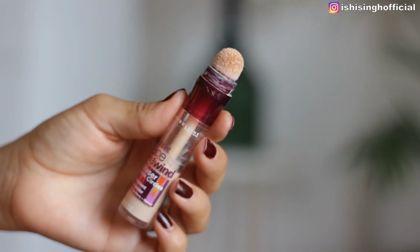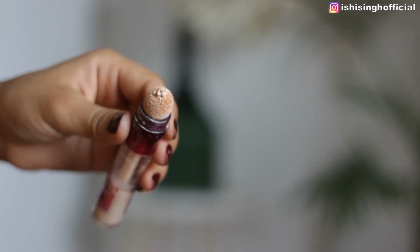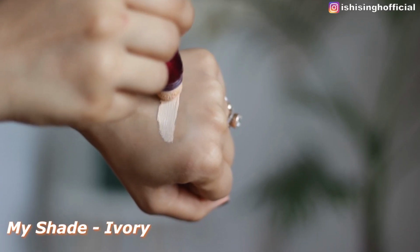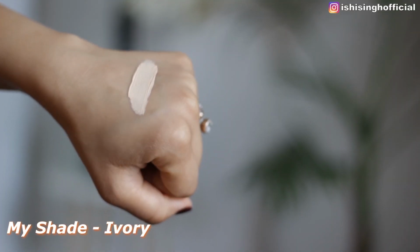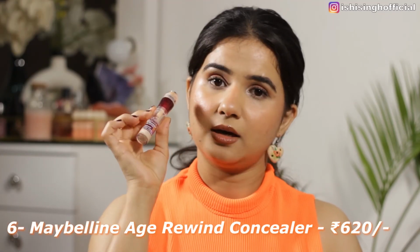Again, बहुत ही interesting, impressive packaging है. It comes with this inbuilt doe foot applicator, which is perfect for the touch-ups on the go, and the shade range is also quite elaborated. I think there are 9 shades available in this particular shade range, and my shade is ivory, which I basically use it to highlight my face and also to give touch-ups to my face. So yeah, in this price category, it's another great concealer.